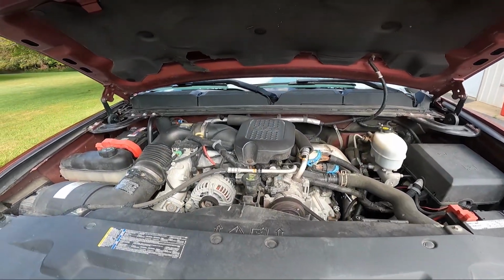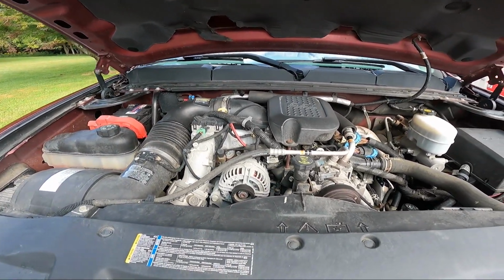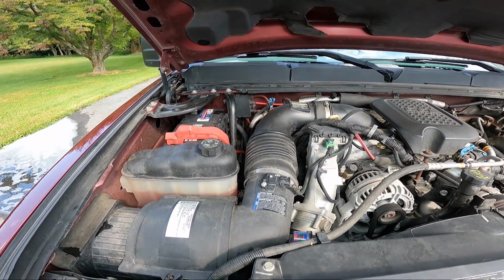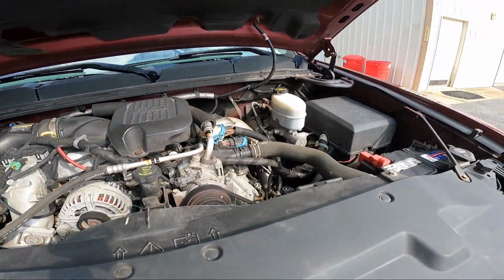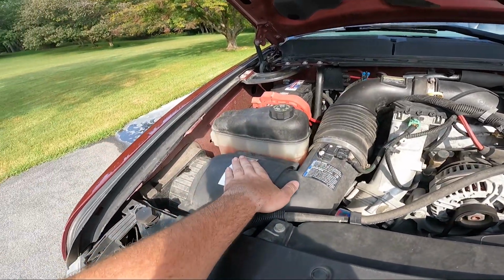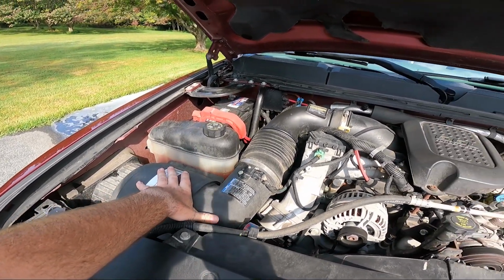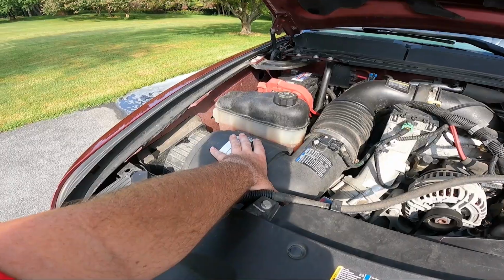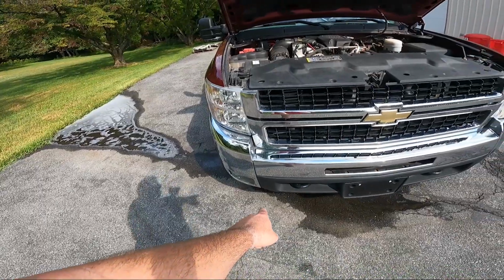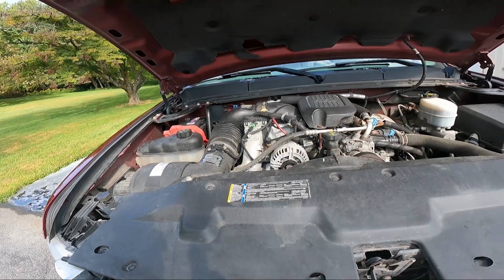and see the 6.6 liter Duramax LMM, 365 horsepower and 660 foot-pounds of torque. Good numbers. Nothing obviously like the new trucks, but plenty good. So I'm going to do an intake. Any advice on that, leave it down in the comments. I'm kind of leaning towards the Banks with the dry filter, and then adding, they have a little snorkel that goes down and drops under there and sucks air in. That's what I'm leaning to, but I am definitely open to suggestions.